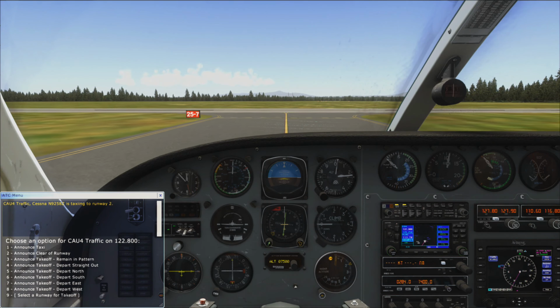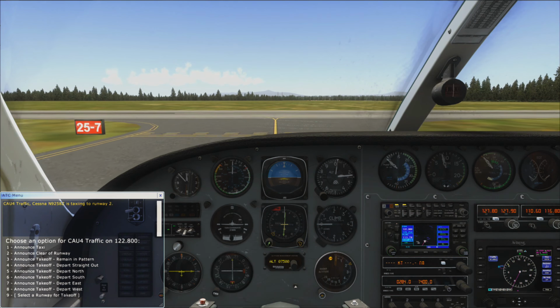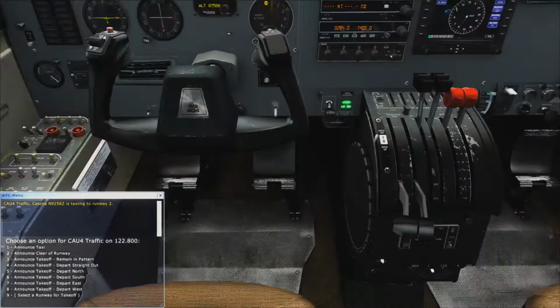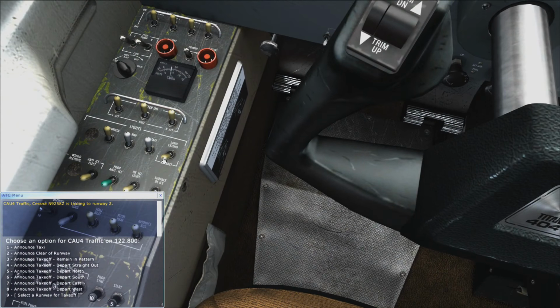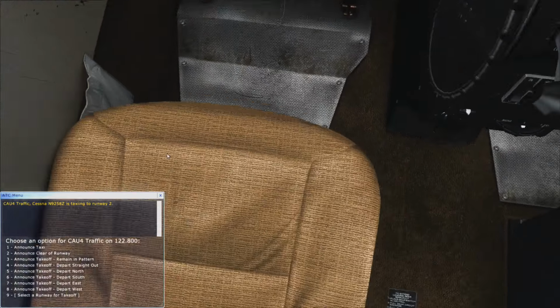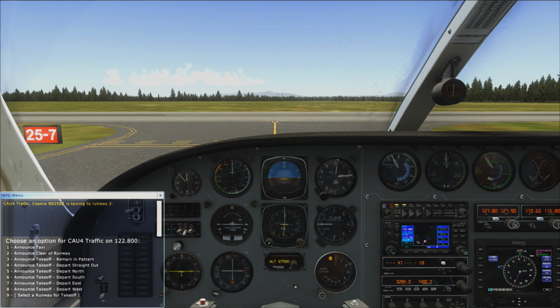We'll stop here before 25 to 7. We're going to put our landing lights to our strobe. I guess we don't have to announce that we're on it. Oops. Anti-collision. Landing lights are on. By the way, hit that in the GPS just so I don't forget. I don't know if you can hit CDI there or not. Yeah. Alright, so that's on GPS.